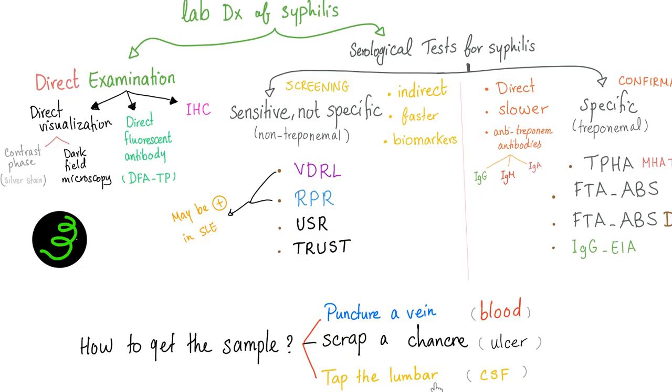How do we diagnose syphilis? Scrape a chancre, tap a lumbar, puncture a vein. Let's scrape a chancre. This is primary syphilis. And then once you scrape it, you can see it under dark field microscopy or using contrast stain. You cannot culture a chancre. Never ever forget this. The serological tests will include VDRL and RPR.